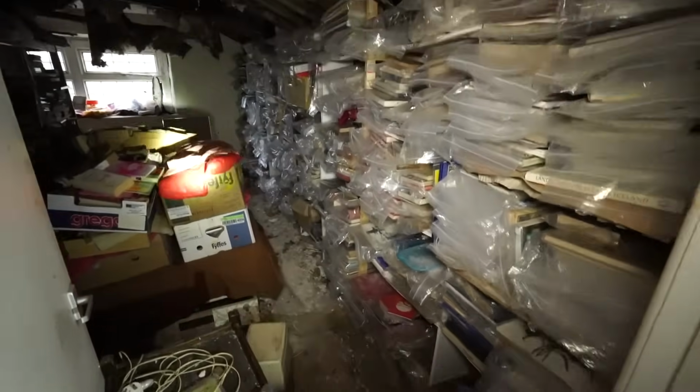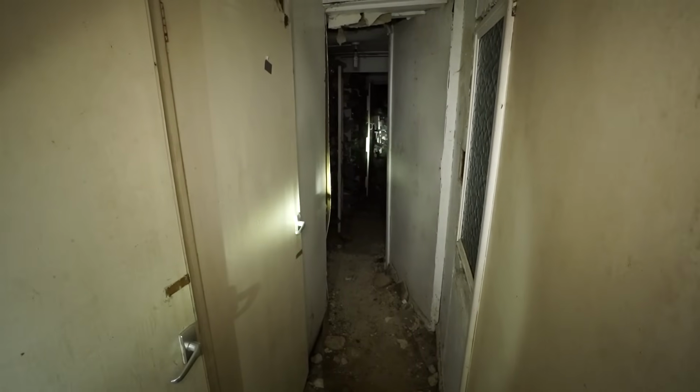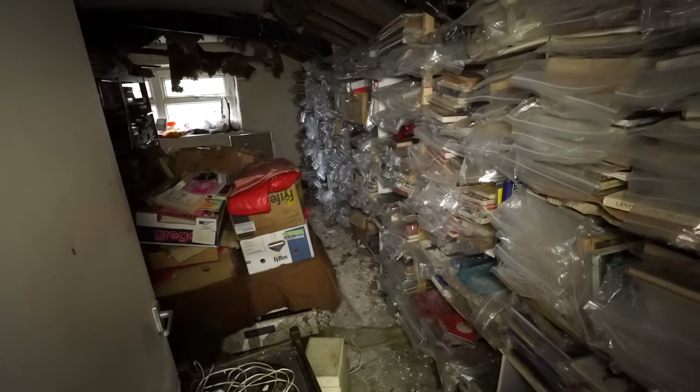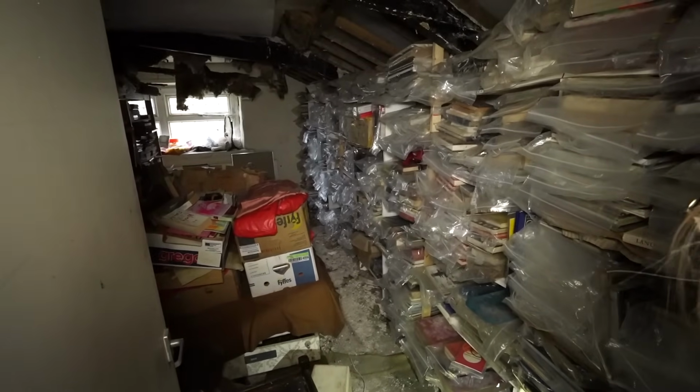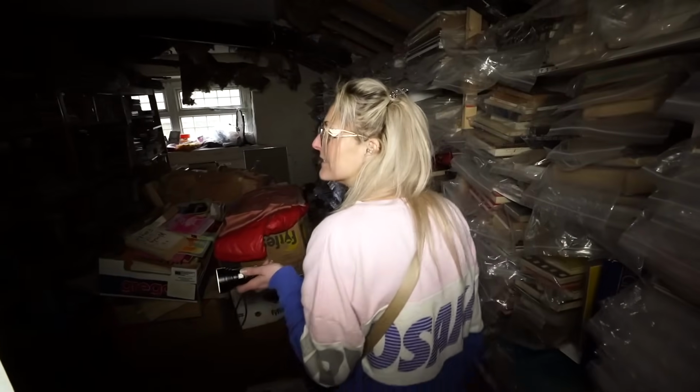In a horror film of books. What? Look, you go that way. Yeah. And there's books. Oh my God. I've never seen anything like it. They might have saved a library or something. It's not adding up. No one buys all this. It must be millions of pounds worth of books.